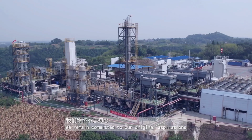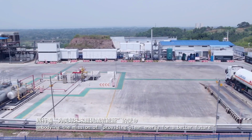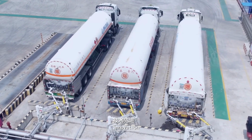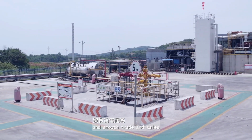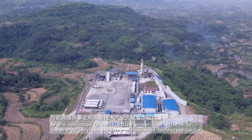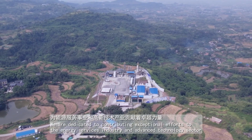We remain committed to our original aspirations, embodying the mission of providing clean energy for a better future, upholding values of safety, innovation, efficiency in project management, standard operations, and smooth trade and sales. We continuously deliver high-quality services. We are dedicated to contributing exceptional efforts to the energy services industry and advanced technology sector.